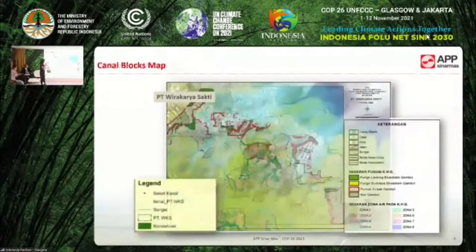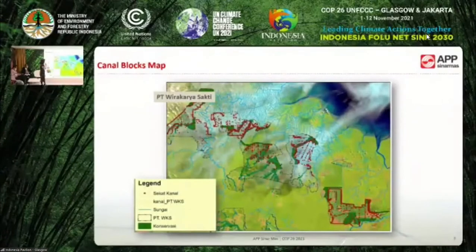Of course, in doing this, we worked together with advisors from the Minister of Environment's peatland team. So we decided to establish canal blocking within the area. Since 2015, I think we have developed more than 5,000 canal blocks within all our supplier concessions.